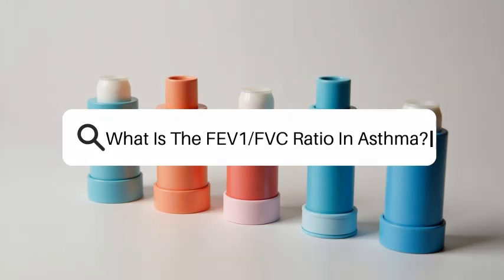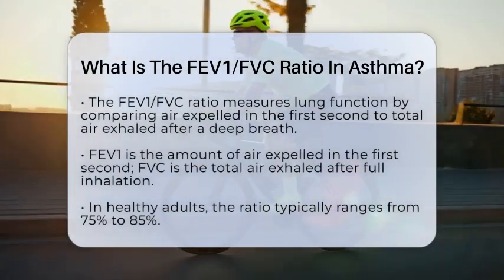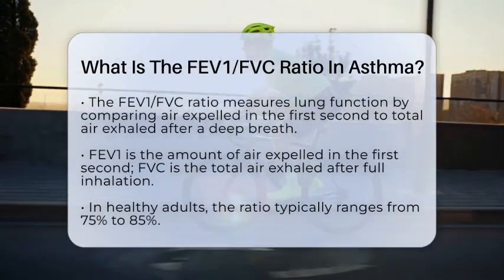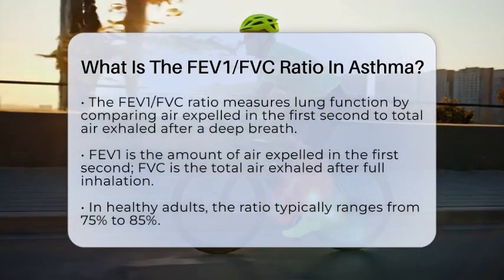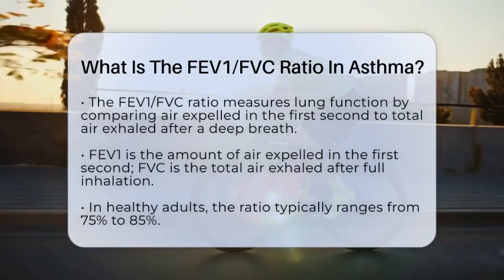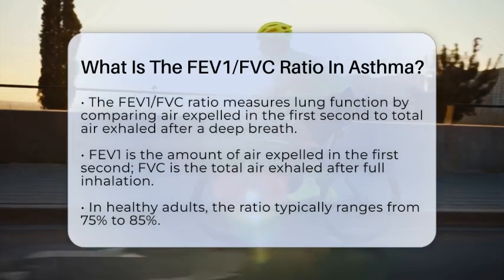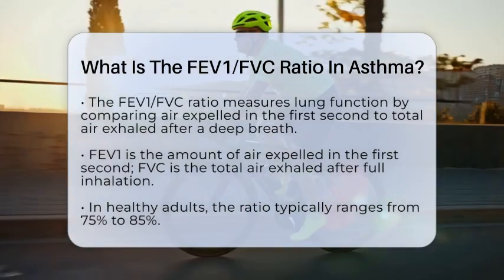What is the FEV1 FVC ratio in asthma? Imagine trying to blow out a candle with a quick, forceful breath. Now, think about how your lungs perform that task. The FEV1 FVC ratio helps doctors understand how well your lungs are working. This ratio is a key part of lung function tests used to diagnose asthma.